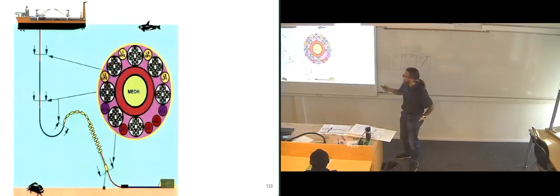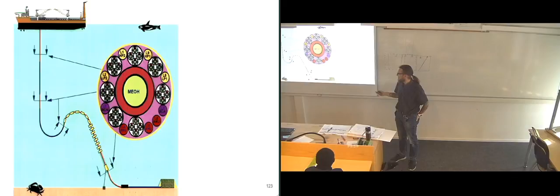Here we see a really huge crab, as you can see. I'm not quite sure why they put that big of a crab down there, but maybe just to signify that this is the ocean floor.